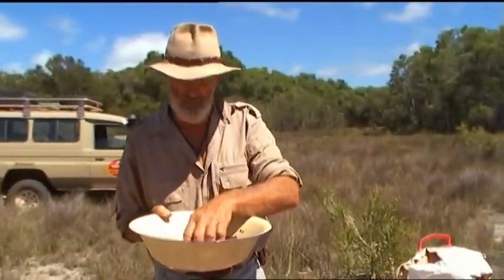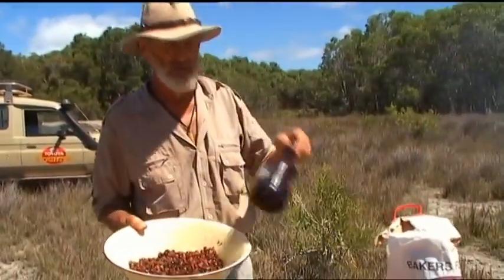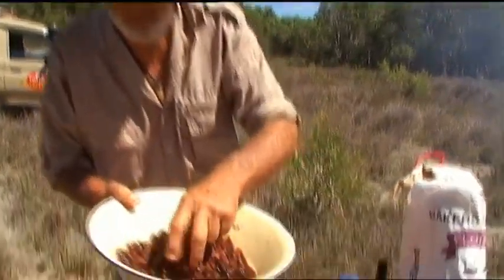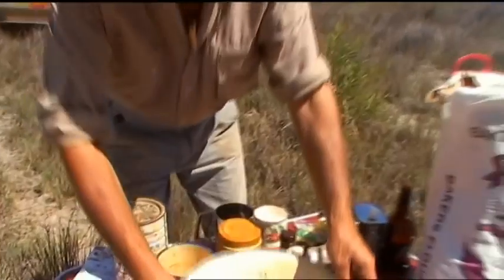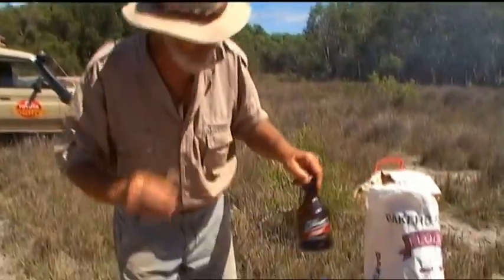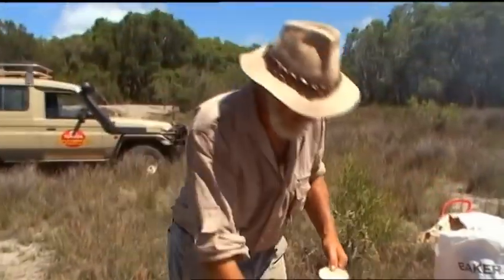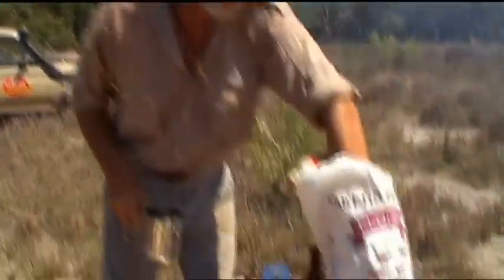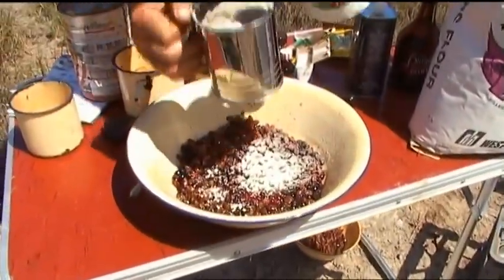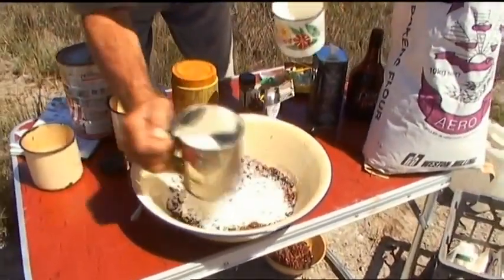First thing you do is start with your mixed fruit, and you soak it in port or rum. I've soaked this in port. See how it's all swelled up? Leave that overnight. Now, I don't drink port, but I usually carry it in the bush for all my old stockman mates. Now, you add to that 3 cups of plain flour. Now, this is a pretty big cup, so we just put 3 cups in there.